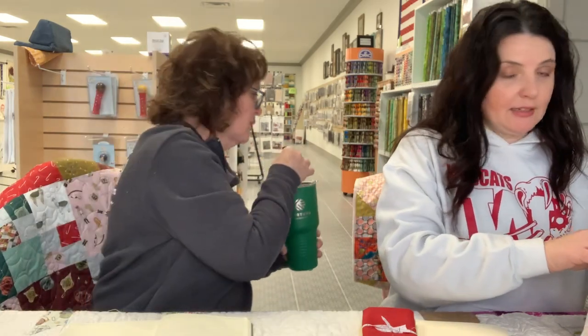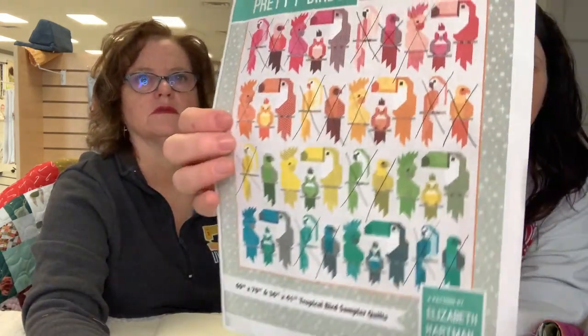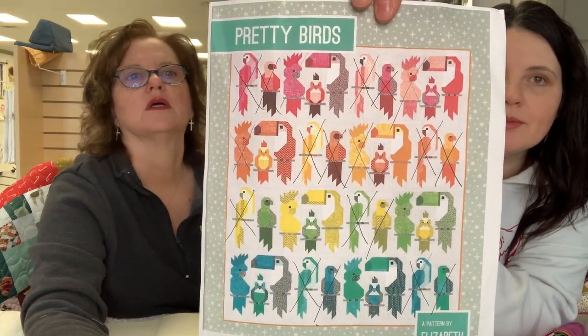Okay, so then the other one is I'm doing the Elizabeth Hartman Pretty Birds, and I need to get caught up on it too. So this is the pattern we're doing, and I'm getting there. I've got a check mark here, so that's done. Here's a tip: go ahead and copy your quilt and then X them out as you get them done. Then you kind of know where you're at. You can see I've made some good progress.